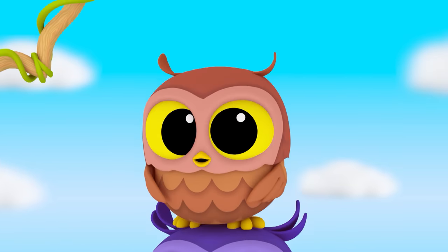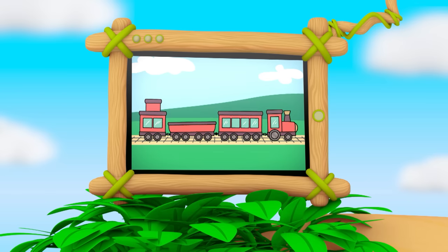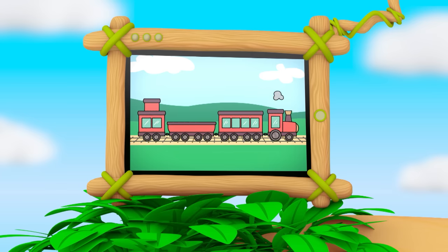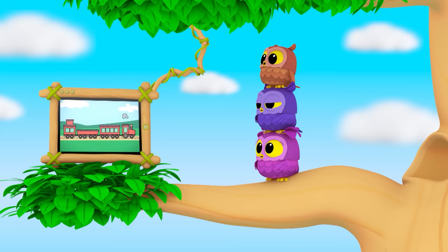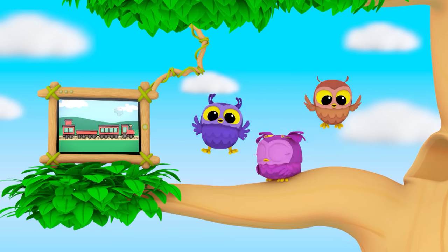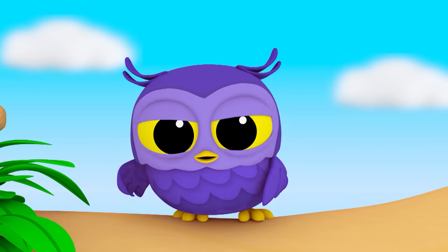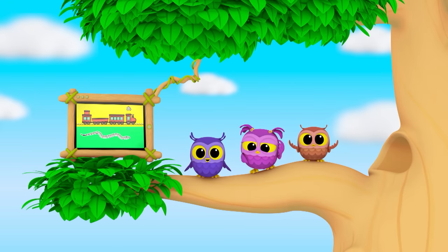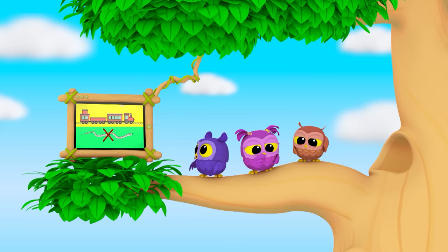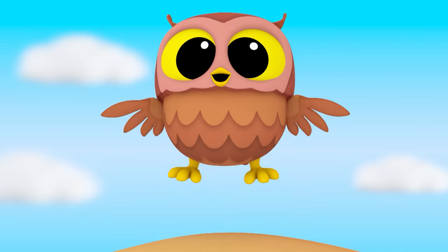Hoot? Scoot? Wuzz? What is it? It moves on top of a track, and it makes a choo-choo sound. Let's guess what it is in a guessing game. What is it? Scoot guessed first. Is it a big metal snake? No, it's not a big metal snake. It moves on wheels, and it doesn't slither.